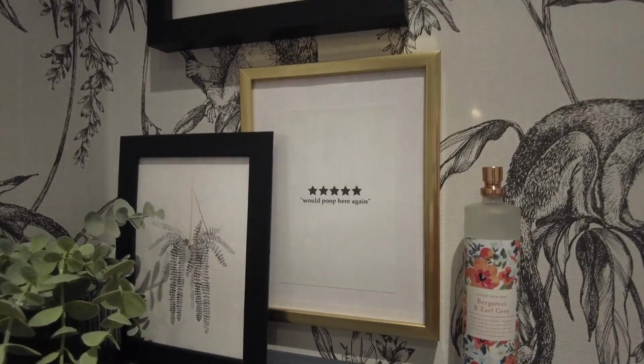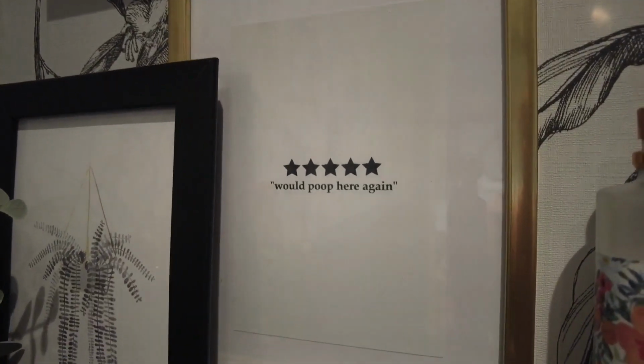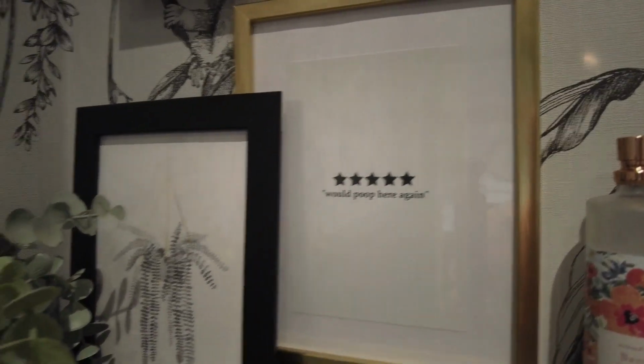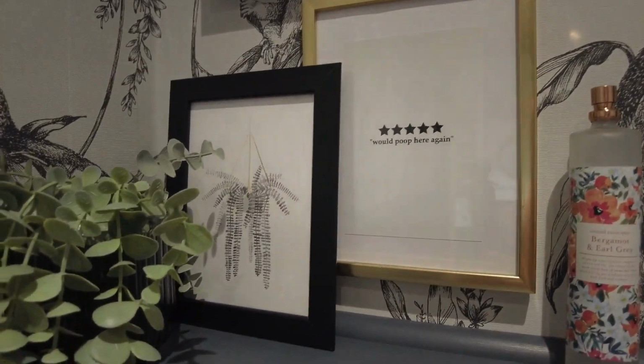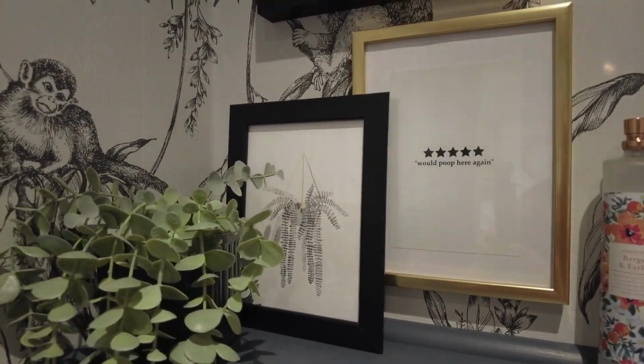And then below that, here's another print that I did. I just drafted up a simple little review sign and got it printed. It says 5-star, we poop here again. And if anyone says otherwise, then they are wrong. And again, just another little print. This one actually used to be in the living room, but when I did the living room out, I did decide to move that elsewhere.